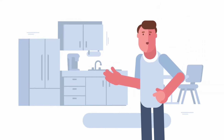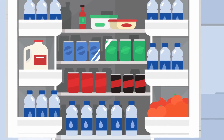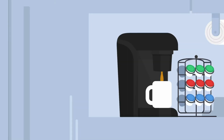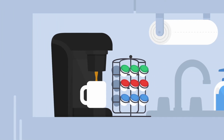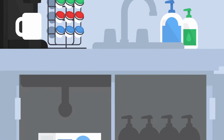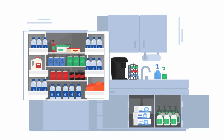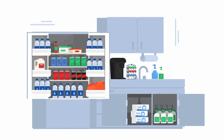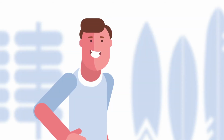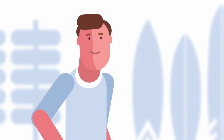So this is our break room. As you can see, we have plenty of snacks, and our fridge is stocked with soda and bottled water. Oh, and we have a Keurig machine for coffee, tea, or hot chocolate. Soap and paper towels are ready to go by the sink, and we stay stocked up on hand sanitizer and extra face masks for customers and employees. Believe it or not, this is all from Office Depot. Yeah, we like to keep everything as clean as possible around here. So let me show you where all that stuff is.